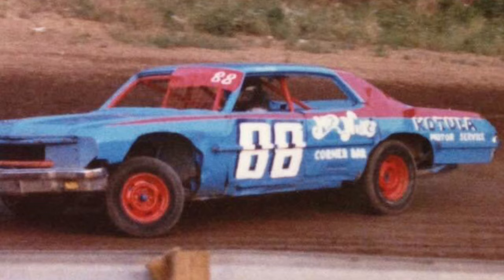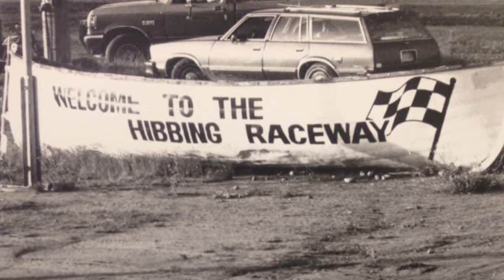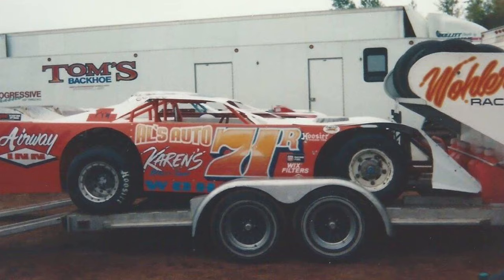Under the name Mark Signs, I lettered hundreds of race cars over the years, as well as numerous items for the Hibbing Raceway, including dozens of infield signs and even the infamous boat. Now, I don't intend to upset anyone or ruffle any feathers. I just want to call it as I see it, from my perspective, as someone with over 30 years of hand lettering experience.